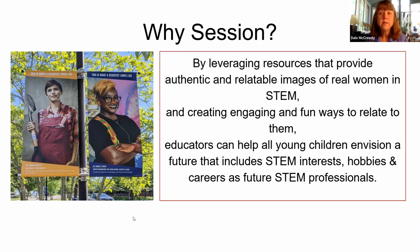I wanted to start by saying, why did we think about this session? Alissa and I are both passionate about equity and about STEM learning, and also about starting early, thinking about how children learn in their earliest ages and how important it is to plug into those early ages with lots of messaging. We believe that by leveraging resources that provide authentic and relatable images of real women in STEM, and creating engaging and fun ways to relate to them, you can help all young children envision a future that includes STEM interests, hobbies, and careers as future professionals.